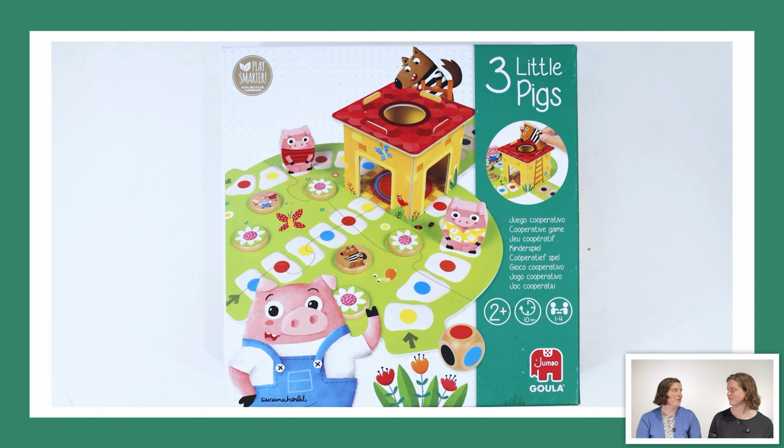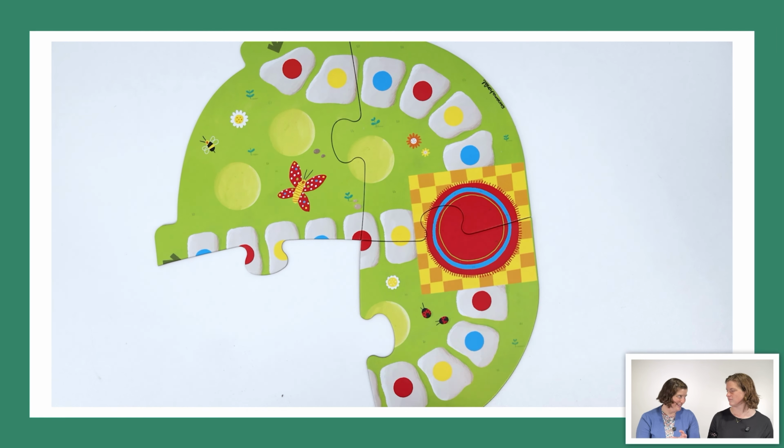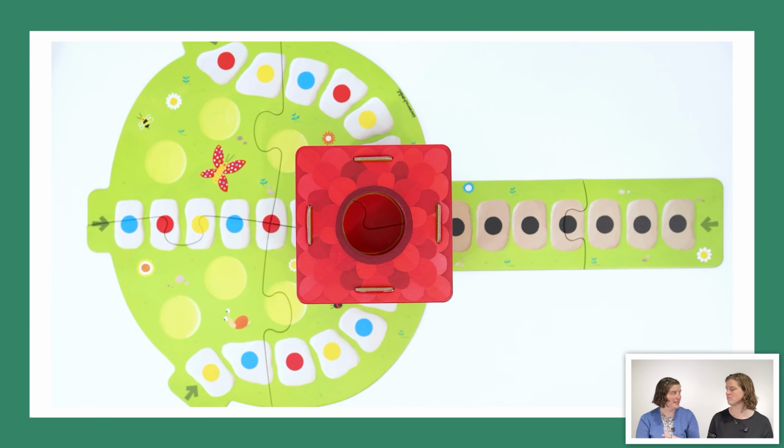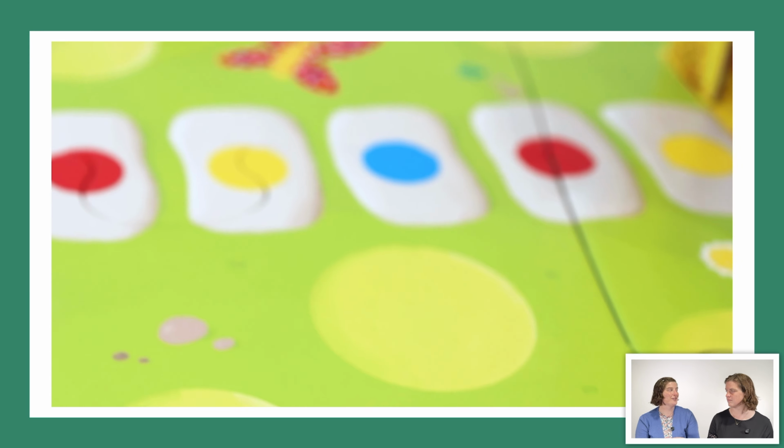Next, we have the 3 Little Pigs cooperative game. So I love this game because it does 2 things. You can play it as a cooperative game, but when your child is ready, when they start understanding all the gameplay and they're ready to learn the social skill of winning and losing graciously, you can turn it into a competitive game. There's instructions for both.